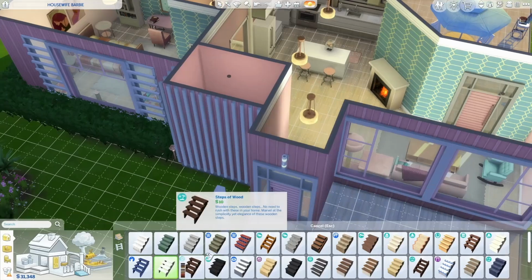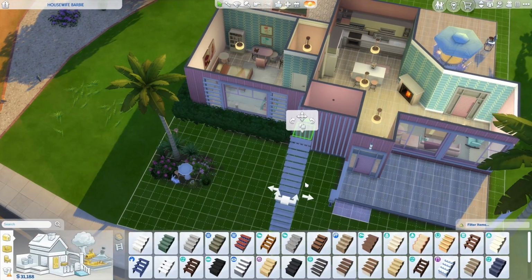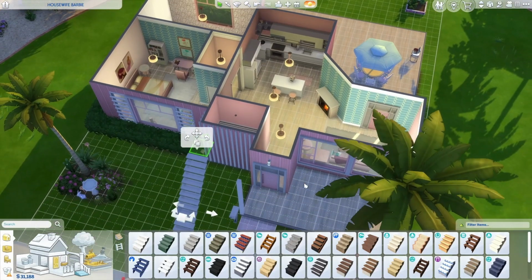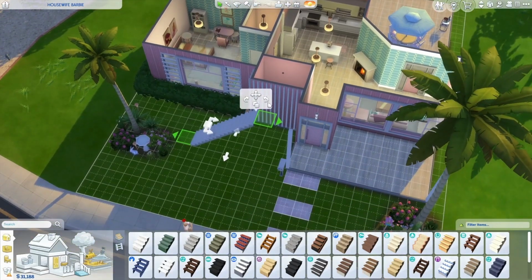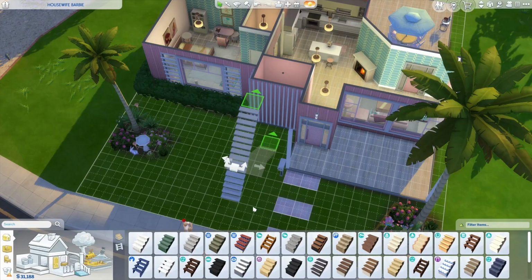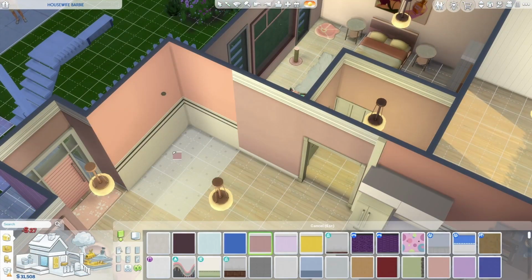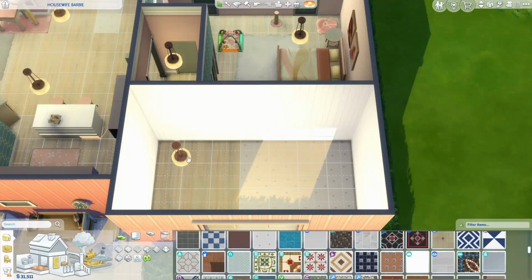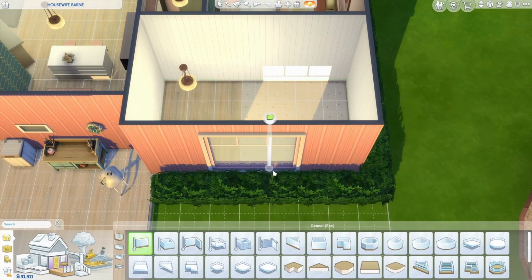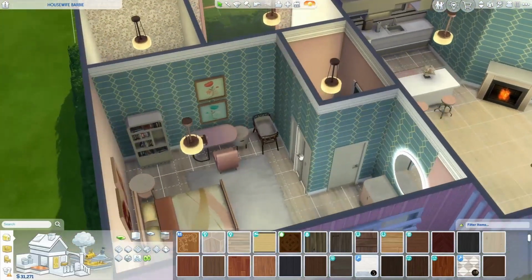I played around with different shapes upstairs, to see if I wanted it wider on both ends or just above one section or the other. I ended up doing an asymmetrical layout, because I tried symmetrical and it didn't work, since downstairs is not symmetrical. It looked better above the kitchen dining area and a little bit of the living room. That seemed to look the best.